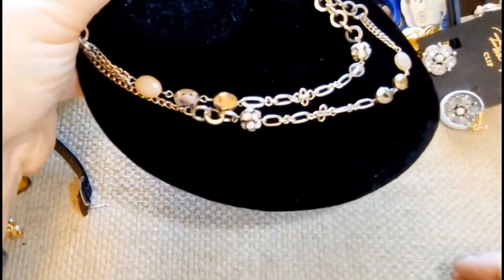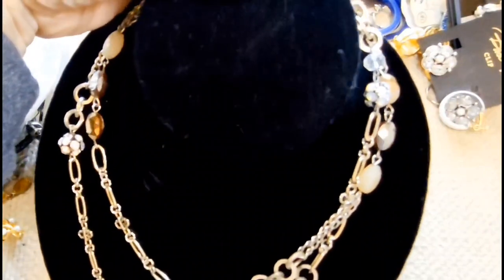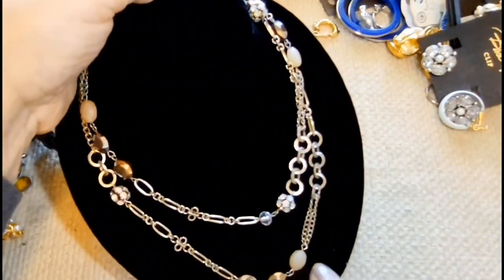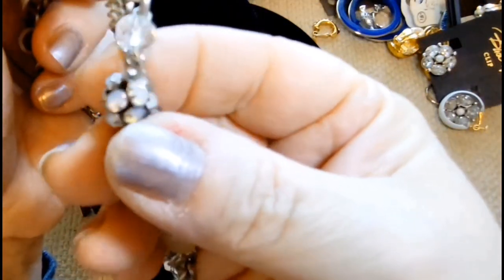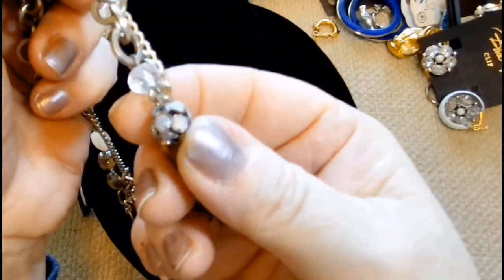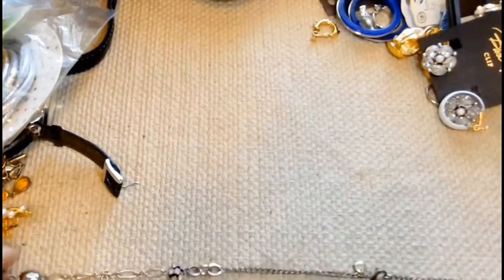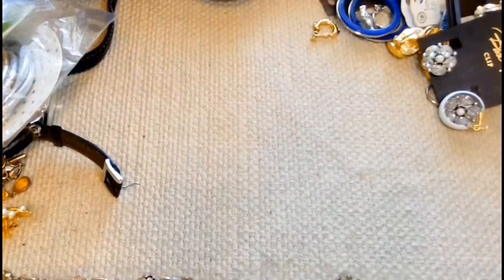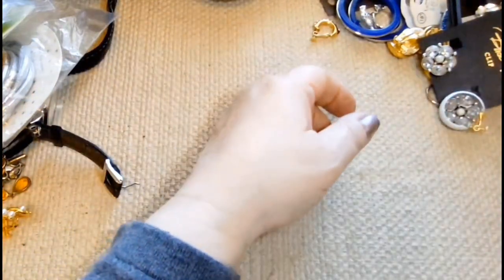Silver tone, champagne colored beads. And we'll do this for $8. Loft silver tone with champagne beads. Has one of these guys on each side. Some AB finish. Oh, and one there in the middle. These are really pretty. It's almost like a moonstone look. Really nice. Let me give you a measurement. Definitely can be doubled, or you can wear it long, whatever you like. Whatever your heart desires. And that has a 17-inch drop. Loft silver tone and champagne bead.